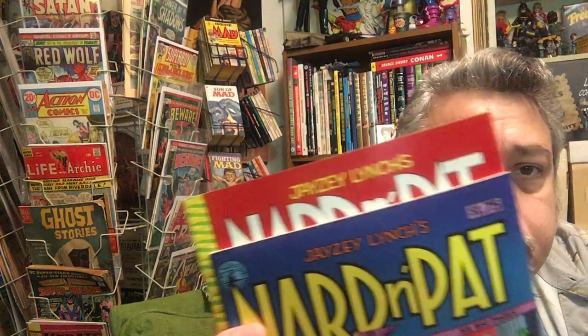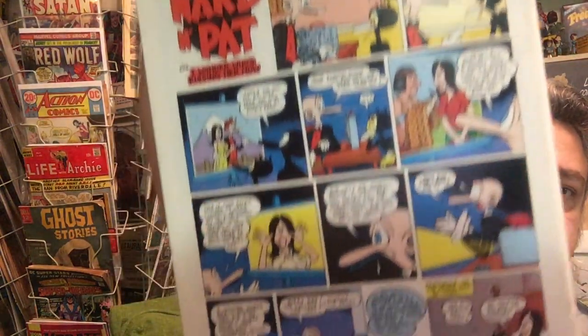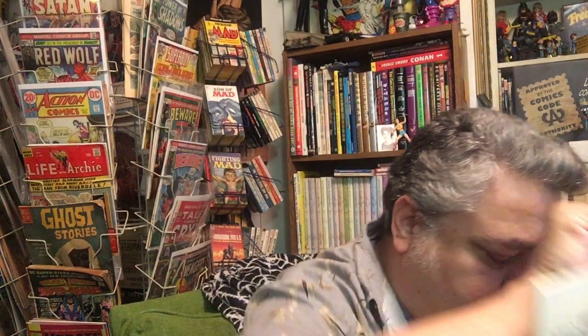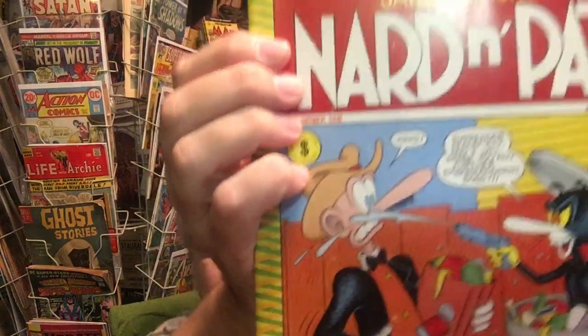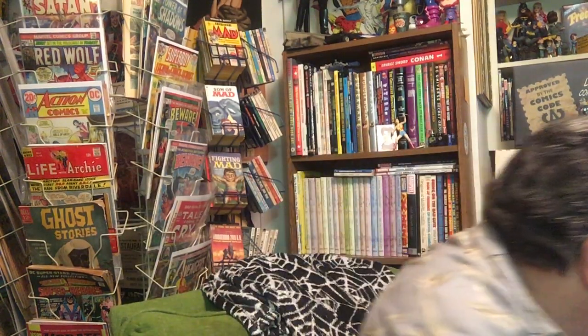And then I'm putting my undergrounds in a separate box. There's always Nard and Pat. I don't know if you have ever gotten into underground comics, but they're a lot of fun. Some of them are. Especially Jay Lynch. His art is great, and it has a very old-fashioned feel to it. That's what I like. Nard and Pat.